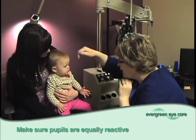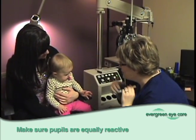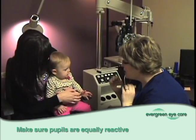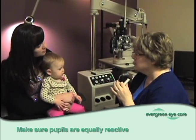We also check to make sure her pupils are reacting to light properly. This test lets us know if there are any problems between the front of the eye and the part of the brain that processes information.